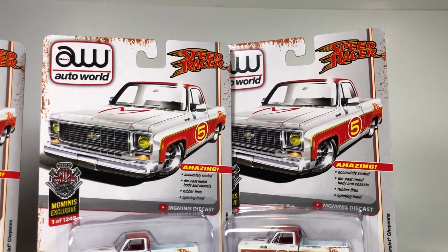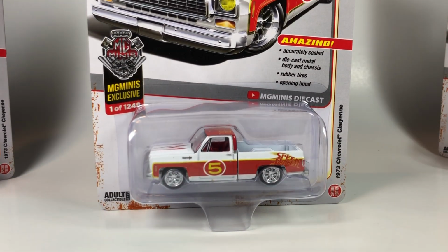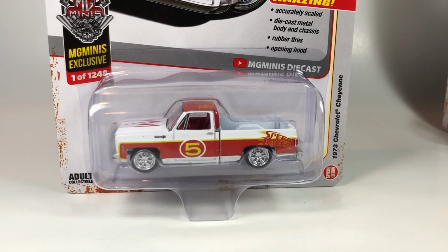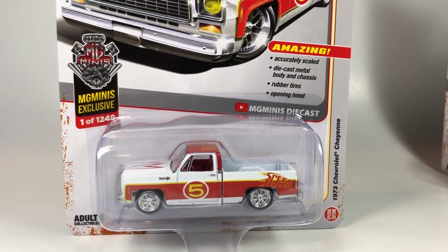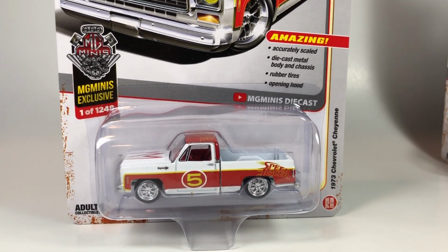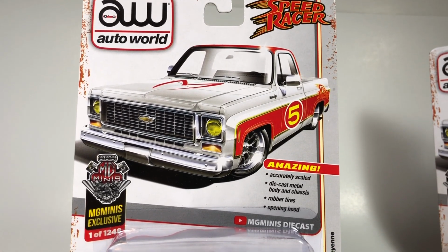The card art looks pretty awesome. I guess we might as well start with the clean version here. No rust. So let's get a good look at this packaging. Of course, it says adult collectible. It's a 1973 Chevrolet Cheyenne, limited to 1,248 pieces. So that is, by any diecast brand standards, pretty darn limited.